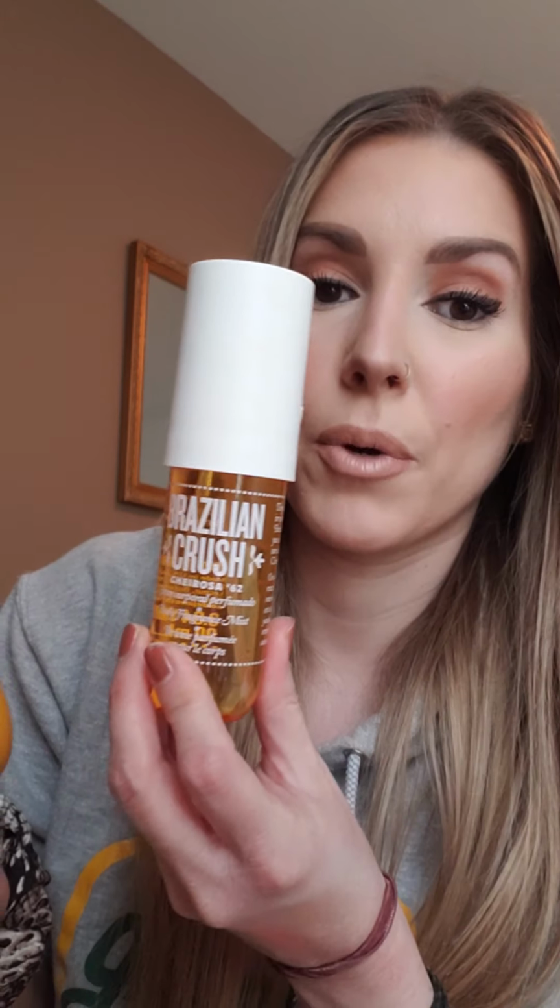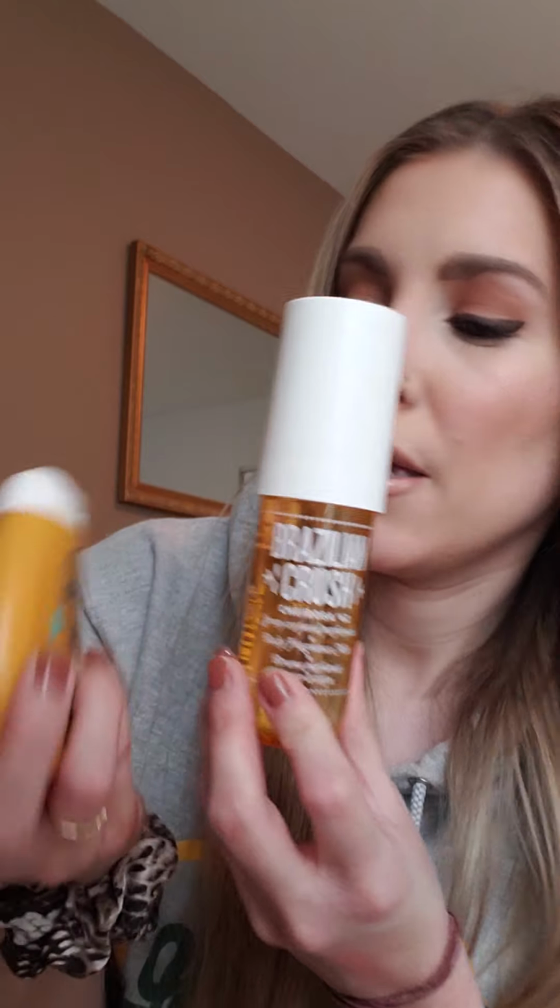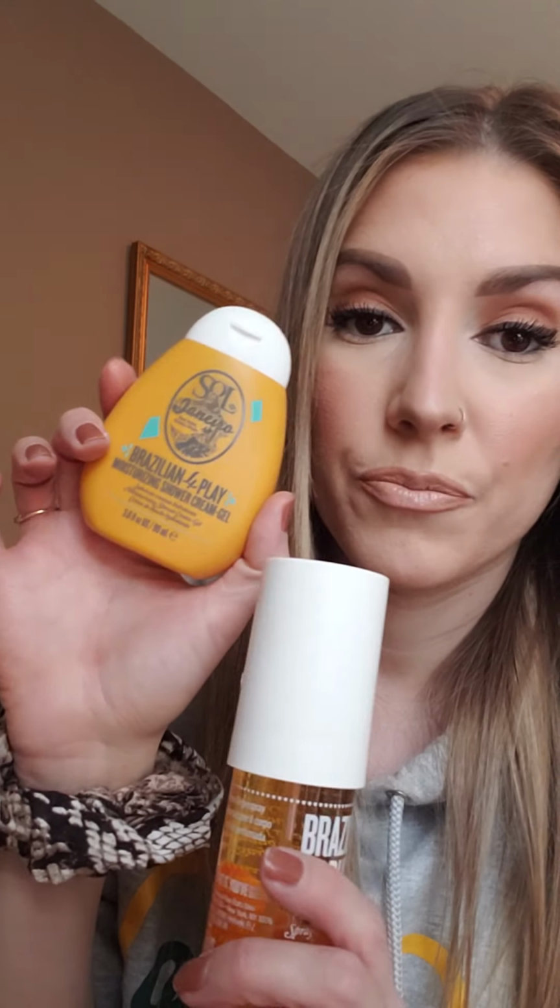So yeah. And I also picked up the Sol de Janeiro Brazilian Crush. This is a smaller size. There's a bigger one than this. And this is the Brazilian Crush Body Fragrance Mist, and the Brazilian Foreplay Moisturizing Shower Cream Gel. So this is the mini. As you can see, it's pretty small. It's about the size of my hand. It's 90 milliliters. I don't use it for my whole body. I'll just use it on the top part of my body because I'm trying to use it sparingly. And then I'll just use Dove or whatever else on the bottom.